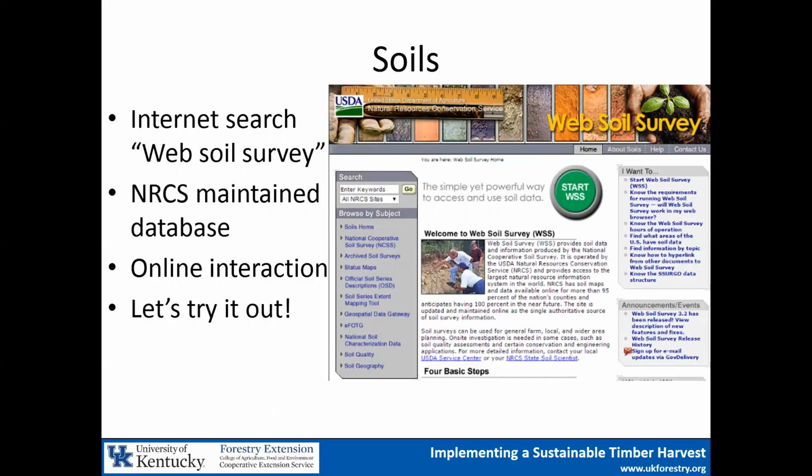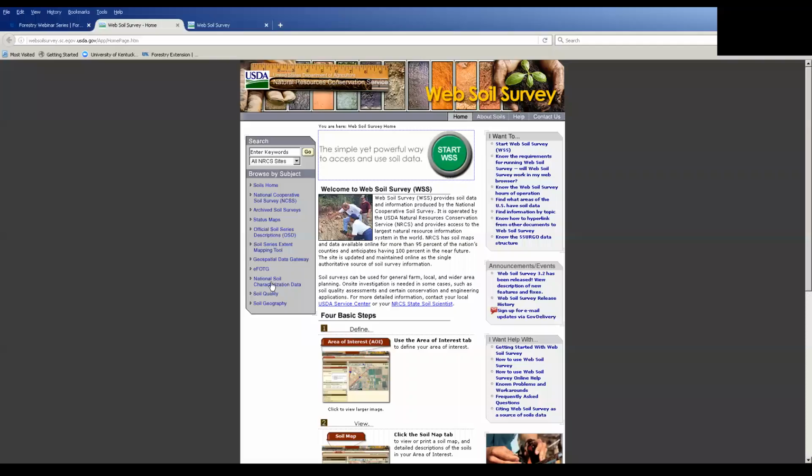The Natural Resource Conservation Service maintains a database of all the soils that have been mapped across the entire United States, and you can use their online interaction to find out what types of soils are on your property. So we're going to give you a quick example of how the program works. It's pretty easy to find.